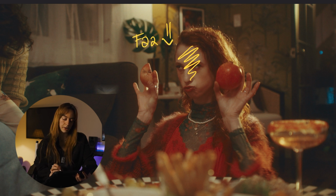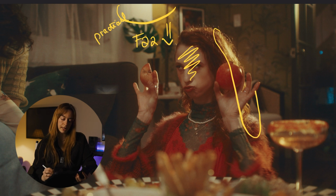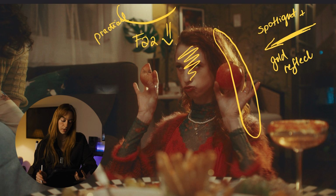This light you see here is a practical lamp. So this is just giving some more pockets of light in the background. This that you see here is actually a spotlight shone on a gold reflector, and that's where we're getting all of this beautiful hair light here. I think it's a little bit strong, but to be honest, I don't really care because that's kind of what we wanted. Even here you can see it on her fingers there. It just gives it a little bit more magic. You just wanted it to feel more inviting and welcoming.